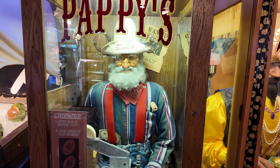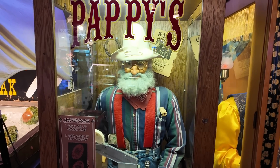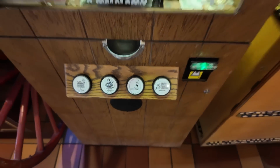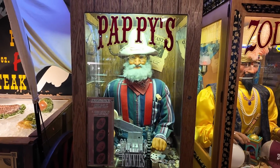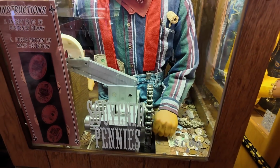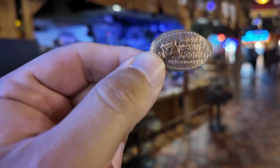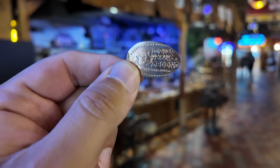Well, hi there. I'm Pappy, and welcome to Pappy's Pennies. Now you go ahead and pick out a design and step back, because old Pappy's gonna crush one here and stamp a unique design in that penny right here for you. Go ahead, pick out your design. And there we have it. A pressed penny to commemorate our day here in Amarillo.